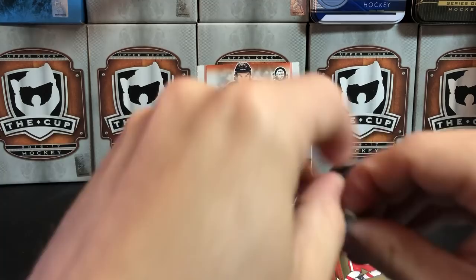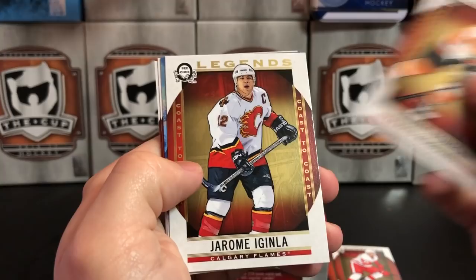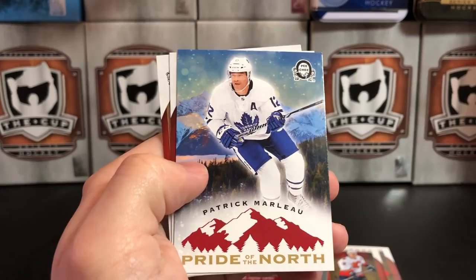Oh, man, packs are a little hard to open. I'm going to end up with a ton of wrappers. Travis Konecny, Jarome Iginla, legend, and Pride of the North, Patrick Marleau.